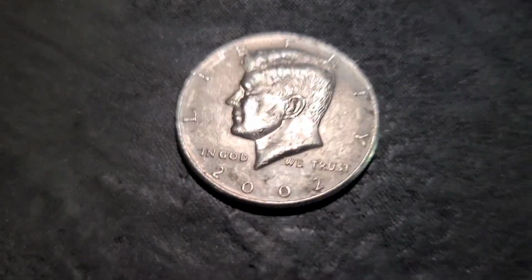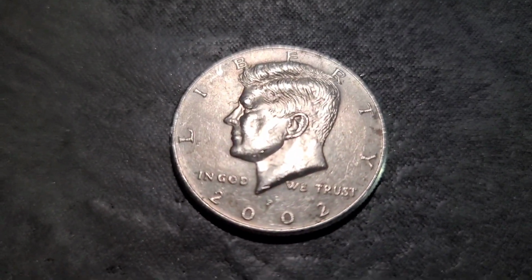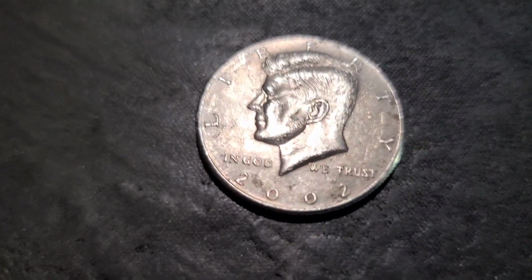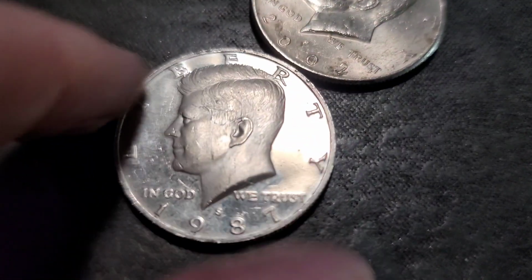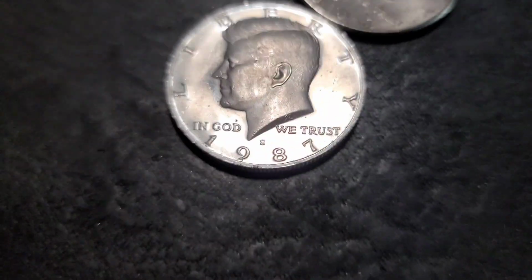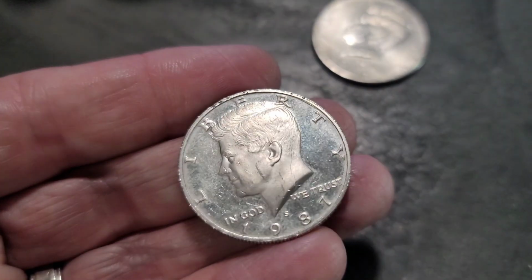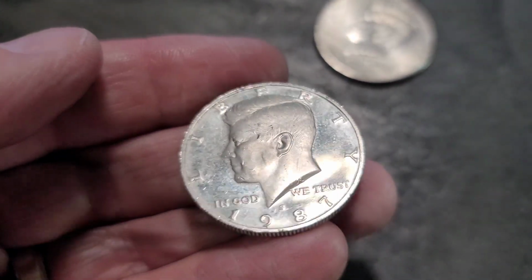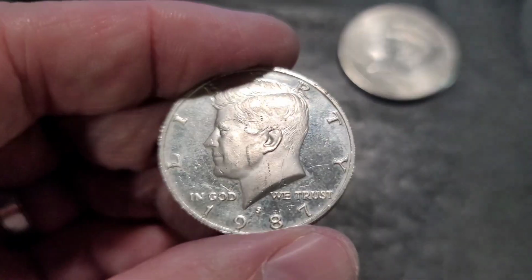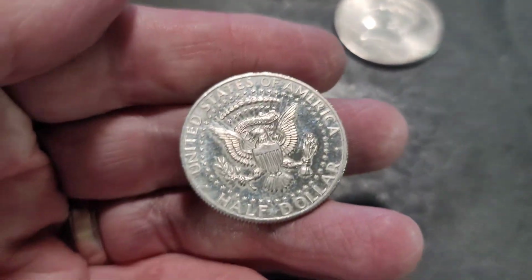Alright, those last few rolls, we got a 2002 pretty beat up Philly NIFC, but that's not all. We also have a 1987 clad proof. This is not in the best shape, but I'll take it. I wasn't expecting anything out of this box. Just don't really have the greatest luck with these. I have found some proofs recently, but I'll take that for sure.